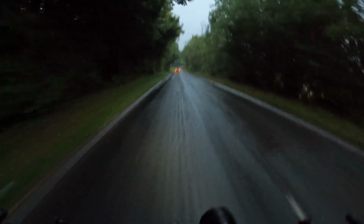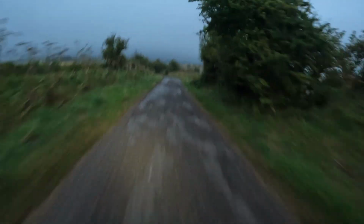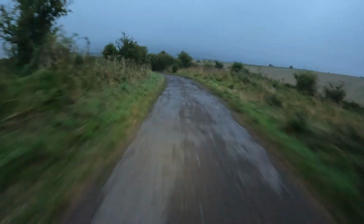The M4, we're motoring down here. Nice bit of tarmac to get some speed up. Hey, here we go. Into the night.